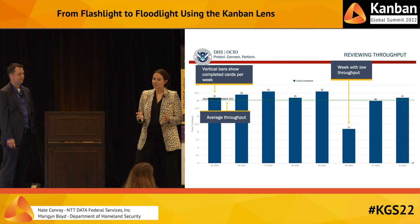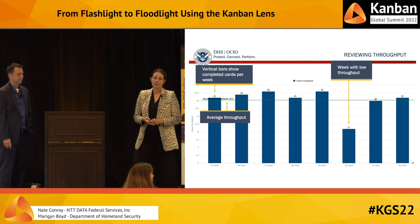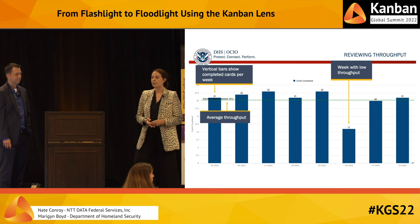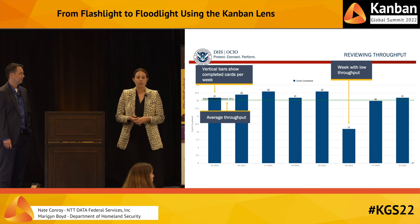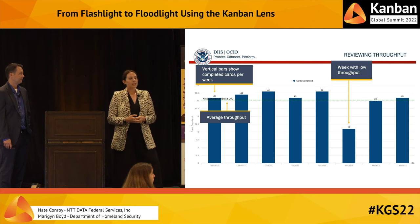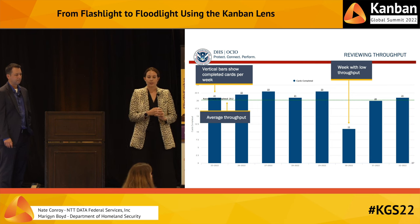The next thing I do ahead of this meeting, I look at the recent weekly throughput, and I try to see, you know, are there significant trends that would suggest that we need a change in our WIP limits or in how I'm approaching planning? So this chart here, this graph, is from a JIRA plugin called All-in-One Reports, and we see completed cards visualized as vertical bars, and the weeks are on the x-axis.